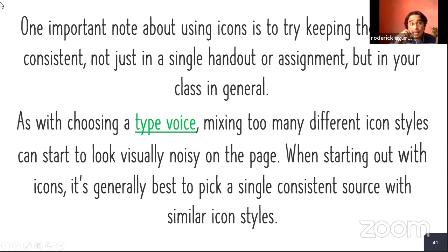So, the voice of the teacher is extended to the way we lay out the words and the font style that we use. So mixing too many different icon styles can start to look visually noisy on the page. So pag sobrang dami ng mga pictures na distracting na, so it's noise already. When starting out with icons, it's generally best to pick a single consistent source with similar icon styles. So, pabalik po tayo, sinasabi po natin, consistency ulit of the use of the icons.